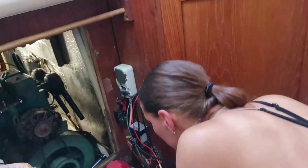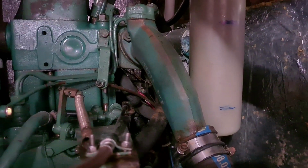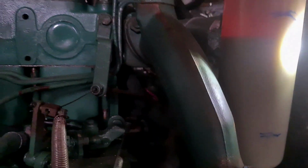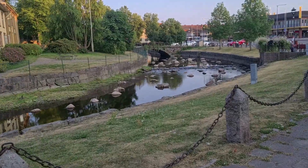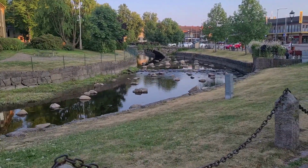I was hoping for an external leak, and there was a little bit of cooling water in the engine room, and I could tighten some of the clamps, but it was a little too optimistic. When we were filling up the system and running the engine again, it kept leaking. Fortunately, we were near our next intended stop, and we motored a short way there. And then we concluded the heat exchanger was likely to be the issue.